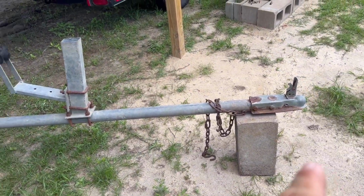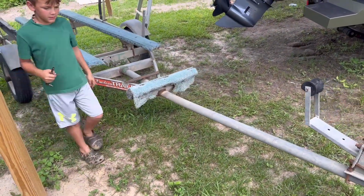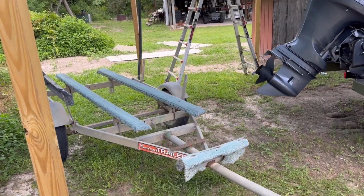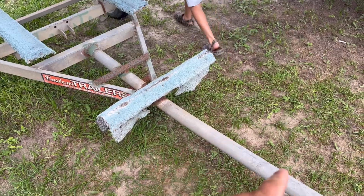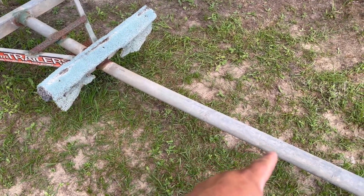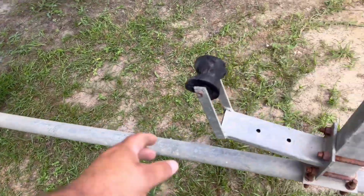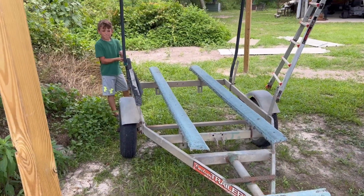And then you can see this is a long trailer. I had a 14-foot boat on this. This boat he's got's only 8 foot long. So we're gonna shorten it down somewhere in here and put the tongue, probably right in here, give them a little bit of room, and then move this stuff back. This is all in decent shape. We just need to put a winch on it.